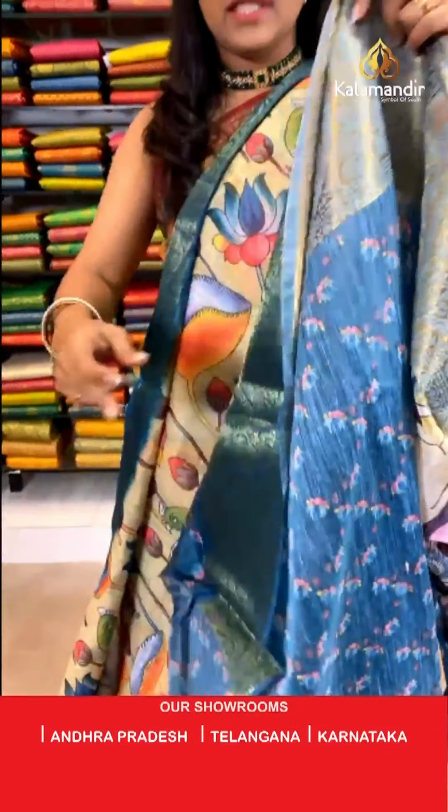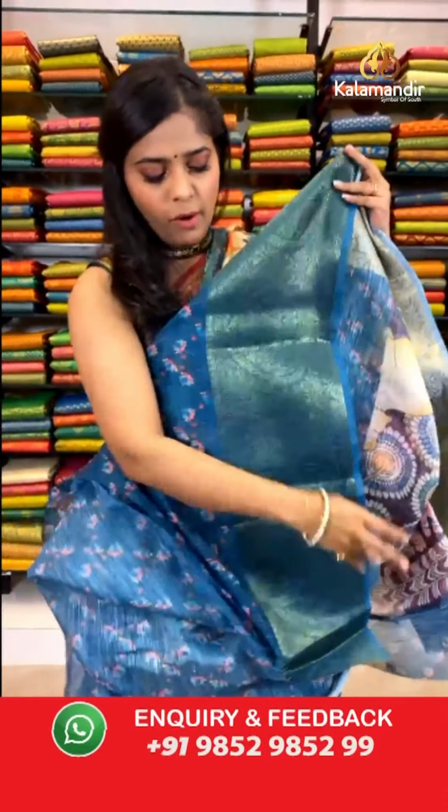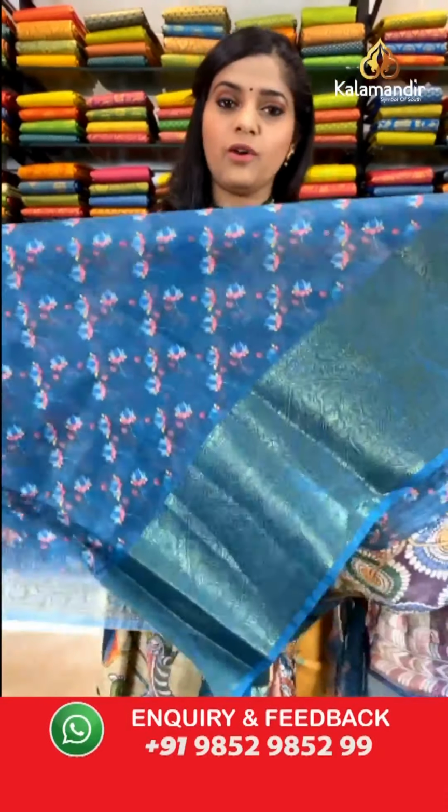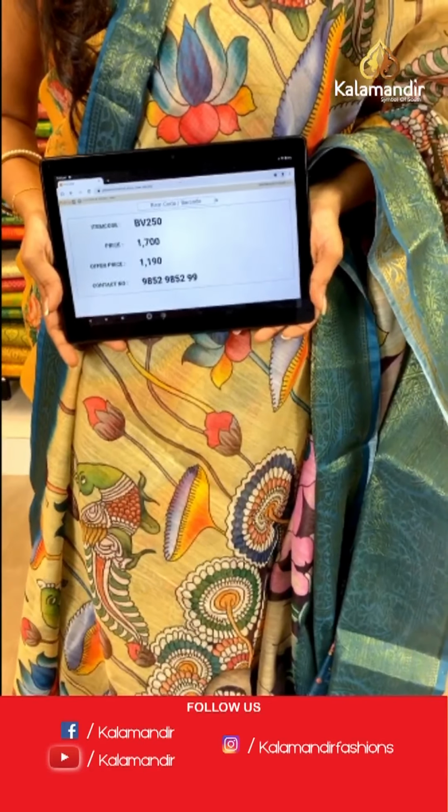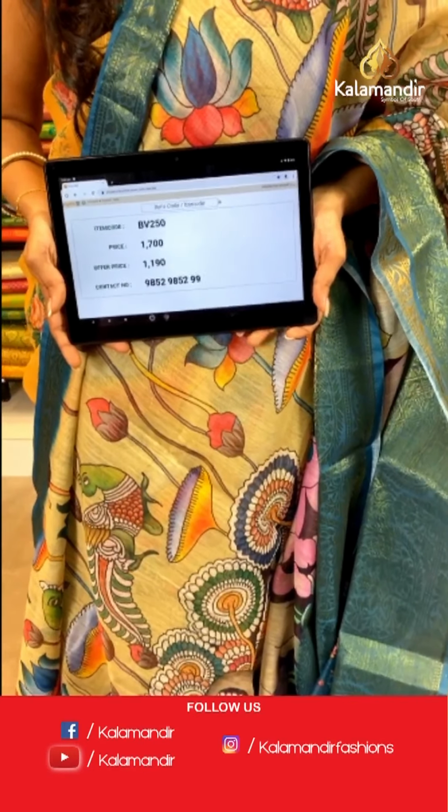Let's see the blouse piece now. Blouse piece is again border, contrasting color along with print on it. Let's check out the pricing details. Saree code is BV250, actual price 1700 rupees, offer price is 1190 rupees.